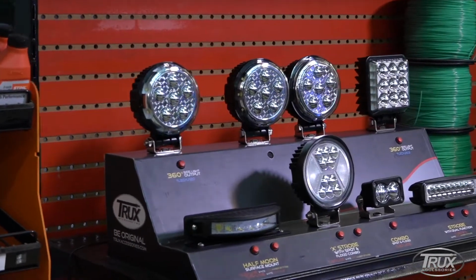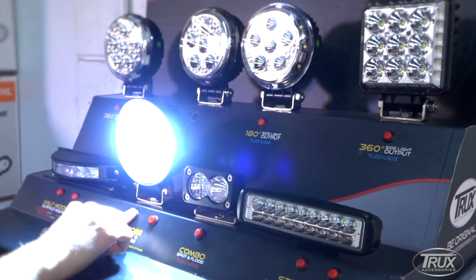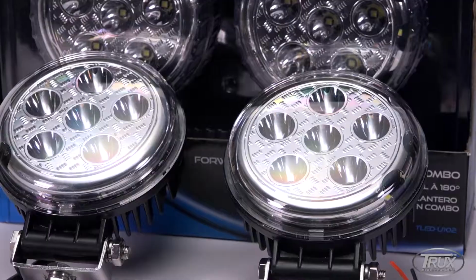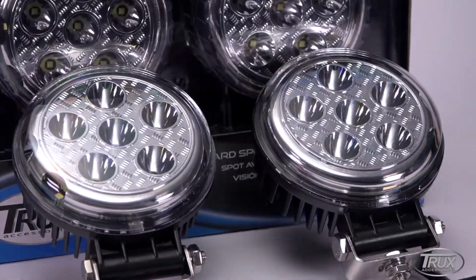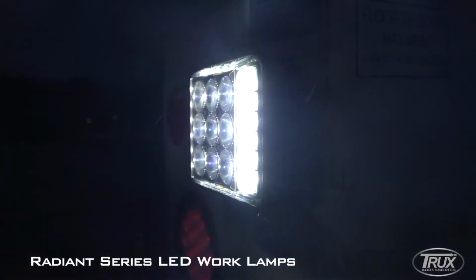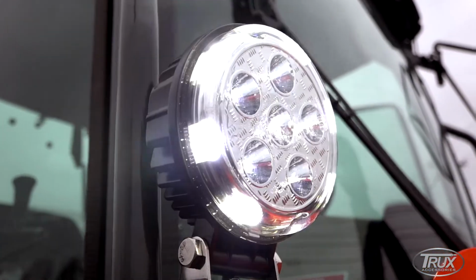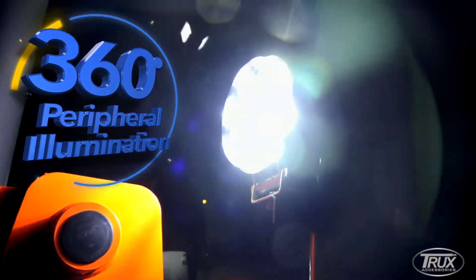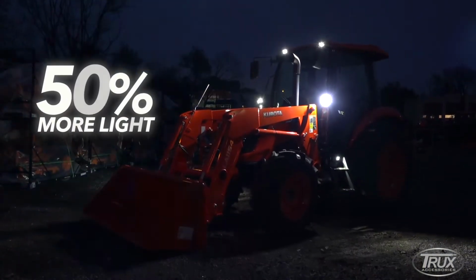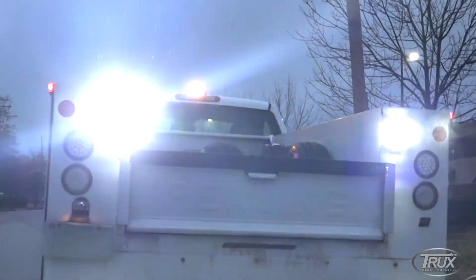Latest Truck's LED work lamp innovations are all about multifunctionality. Their groundbreaking, industry-changing Radiant series are the first ever lights of their kind, offering customers a combination of powerful forward and side-facing spot beams of light without sacrificing luminosity or quality. The revolutionary LED work lamp offers 360-degree peripheral illumination while providing 50% more light than a standard work lamp and reducing the number of SKUs needed to accommodate different applications.